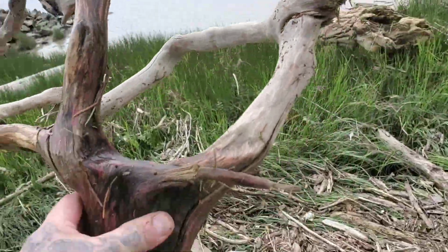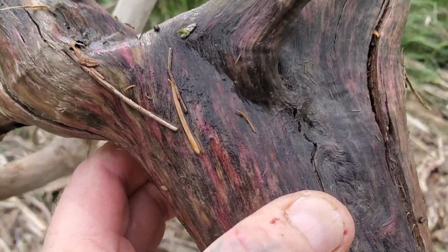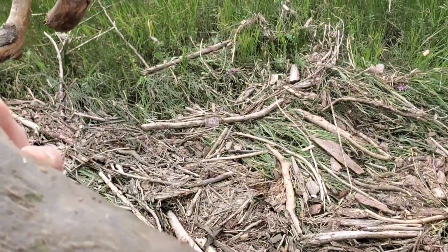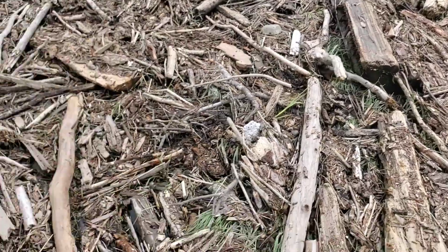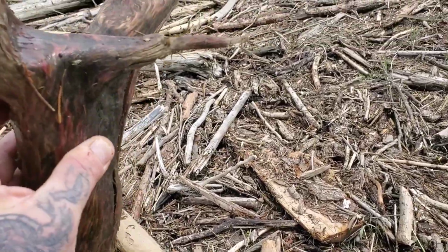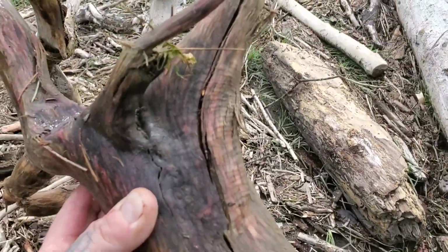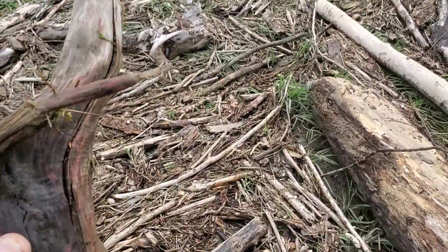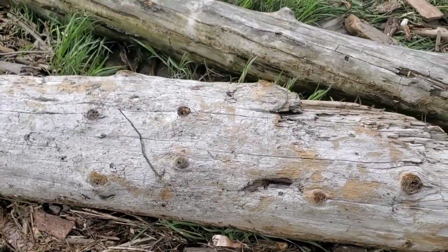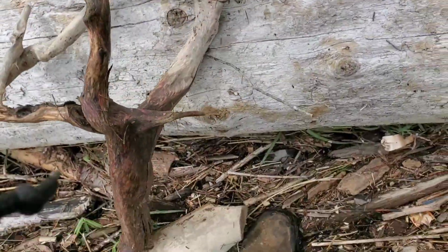That's actually a pretty neat piece. See how the water made it go pinkish purple? I'll put that one with the others. It's got some cracks on it, but that's okay. Something that you could mount it to, like pretend this log's a mount. This, hold on. It's garbage.